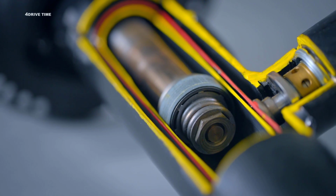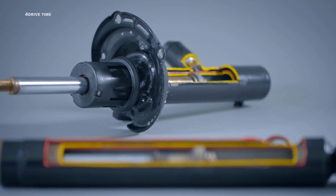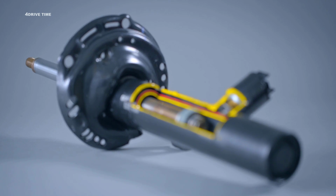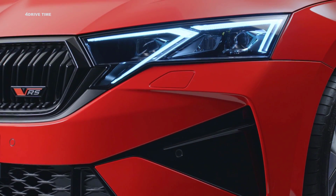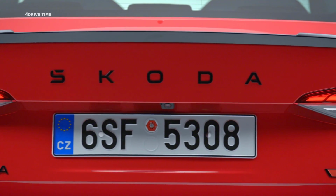You can also opt for the electronically controlled adaptive chassis DCC, which actively adjusts damper characteristics to the current driving situation with respect to the driver's wishes. You can choose between DCC and DCC Sport, which sits 10 millimeters lower. The highlight of the range is the RS Sport chassis, which you can also upgrade with adaptive dampers.